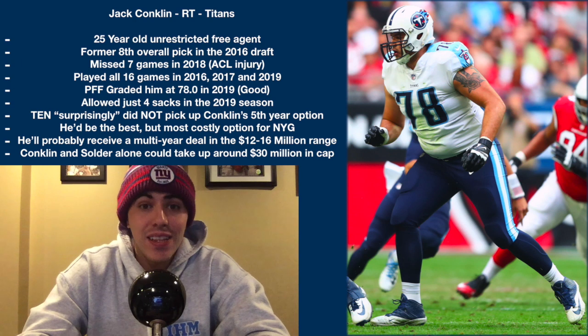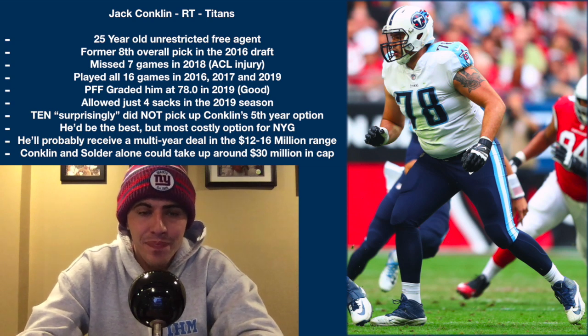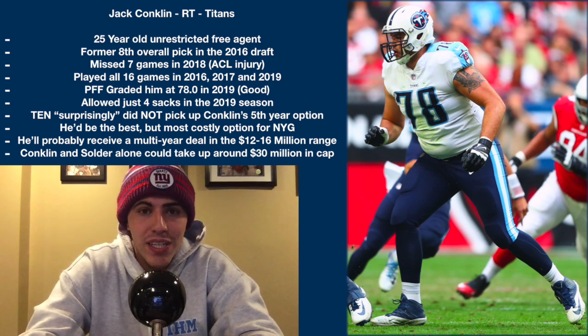Up next is a guy that a lot of Giants fans want this year. It's the right tackle for the Titans, Jack Conklin, 25 years old, unrestricted free agent, former 8th overall pick in the 2016 draft. Of course, Giants fans wanted him in that draft. We ended up with Eli Apple as our pick, so that was not good.